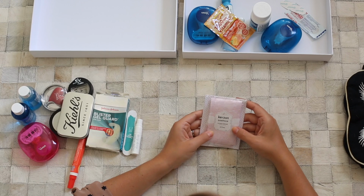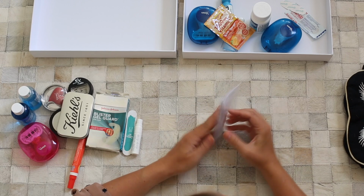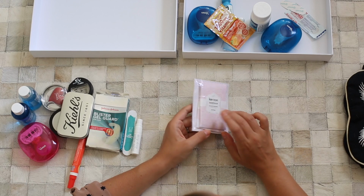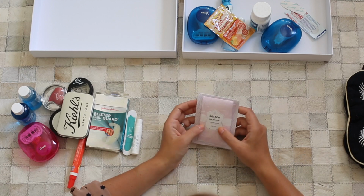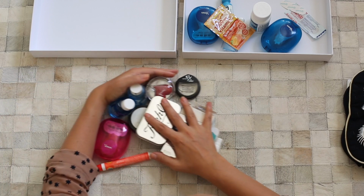And then these are Darphin scented sachets that you're supposed to put in to keep your clothes smelling nice, but I haven't actually used them for travel yet. I'm probably just gonna put them somewhere like my underwear drawer or my bikini drawer, so they smell nice. Yeah, so those can go elsewhere. And that is it for the final category.